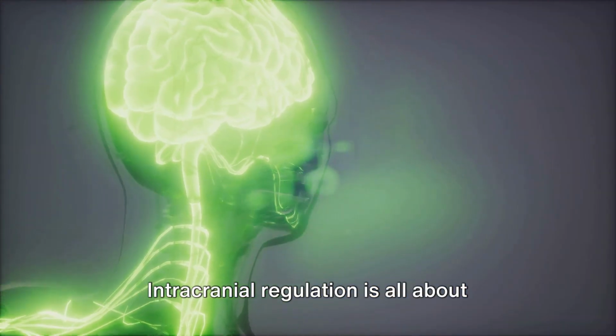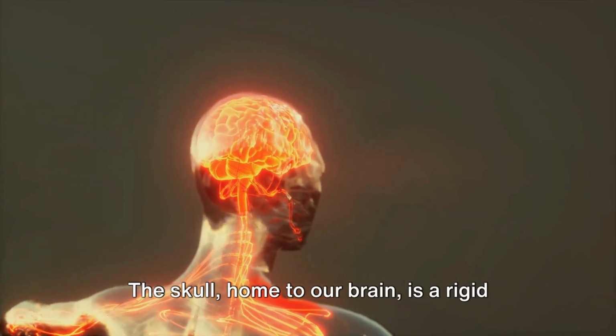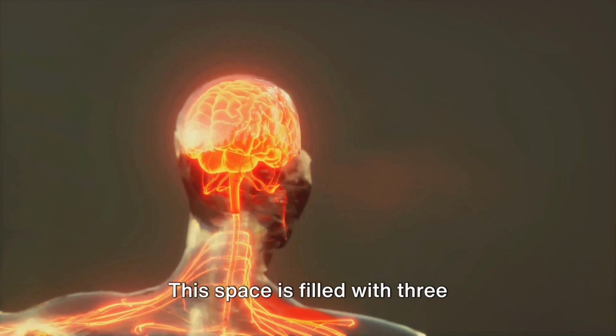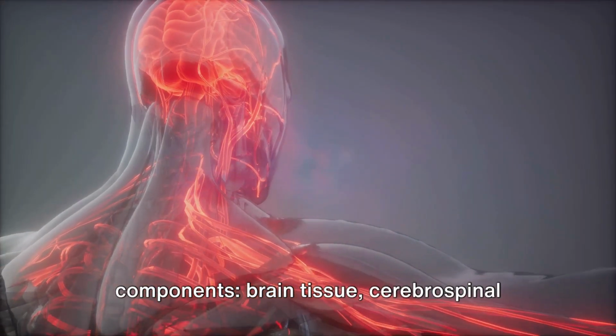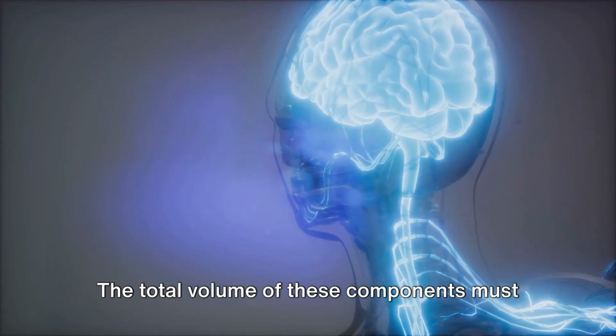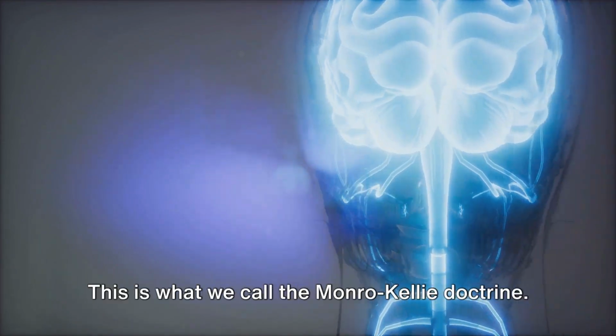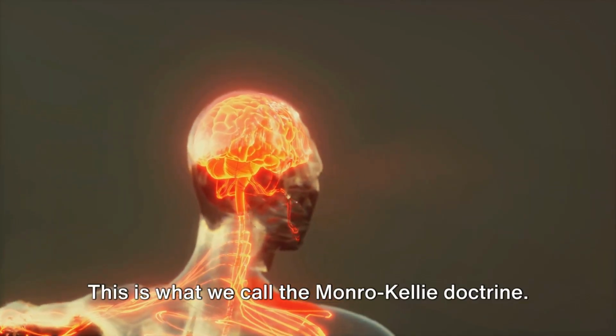Intracranial regulation is all about maintaining a delicate balance. The skull, home to our brain, is a rigid structure with limited space. This space is filled with three components: brain tissue, cerebrospinal fluid, and blood. The total volume of these components must remain constant to maintain normal intracranial pressure. This is what we call the Monro-Kellie doctrine.